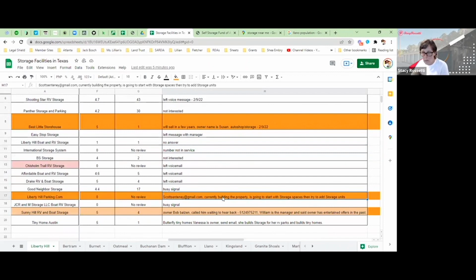Libertyhillparking.com. Scott is currently building the property and is going to start with storage space and then try to add some new ones. So he talked to Scott. Scott was like, oh no, I'm just building right now, but he got to talk to the owner. You know what I'm saying? He got to talk to him, and so for us, those are pluses essentially.